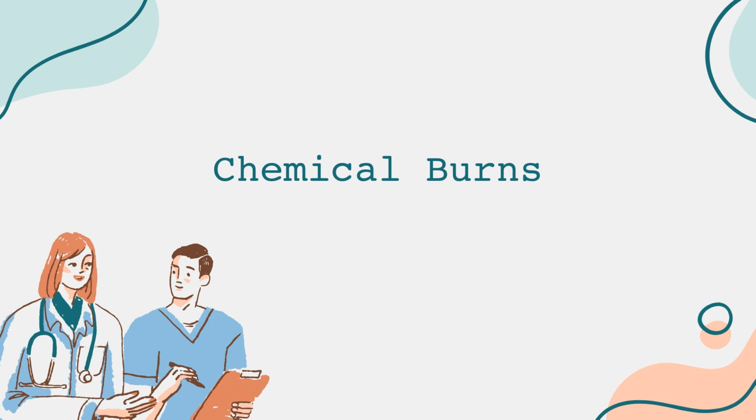For chemical burns from alkalis like lye or ammonia, flushing the area is particularly crucial as these substances can continue to cause damage even when removed from the skin. If the chemical was in a solid form, such as a powder, carefully brush off any residues before rinsing with water. After flushing the burn, if clothing is contaminated, carefully remove it.